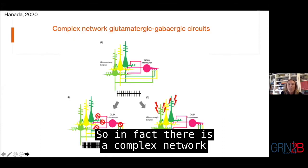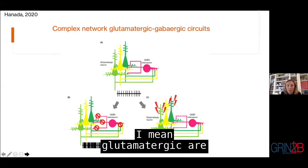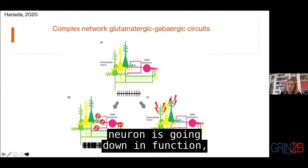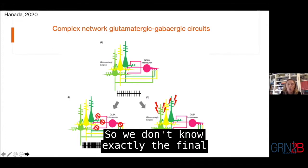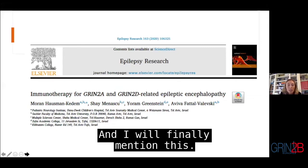So in fact, there is a complex network of glutamatergic and GABAergic circuits, and glutamatergic are much more abundant than GABAergic. So even if a glutamatergic neuron is going down in function, the global excitatory transmission compared to inhibitory is higher. So we don't know exactly the final balance in the brain, even in the loss of function mutations, how does it work? And I will finally mention this.